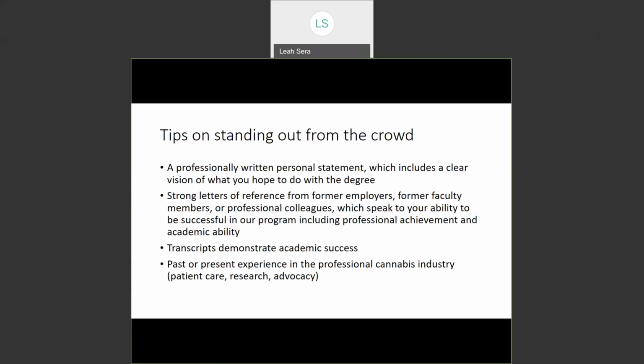Transcripts, this is really the only objective measure that we have from you, so it is important. You do understand that some people don't have as high a GPA as they would like, and I would say that if you can explain things that may have happened, that can also be helpful. There is an area for that on the application. And then we also look for if you have past or present experience already in the medical cannabis industry. And that can be either in patient care, an area of research, or in advocacy.